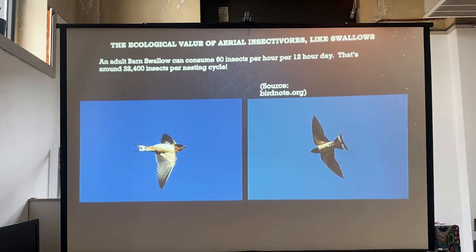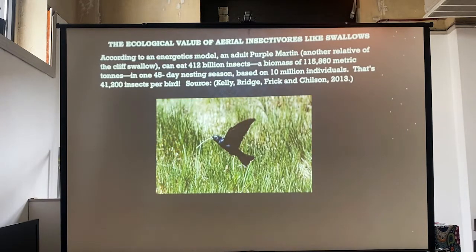And the barn swallow. Well, somebody counted that as about 60 insects per hour. Can you imagine counting these things out in the field? Wow. I'm very impressed with the person who actually did that. Slide, please. And we have another relative. This is the purple martin.